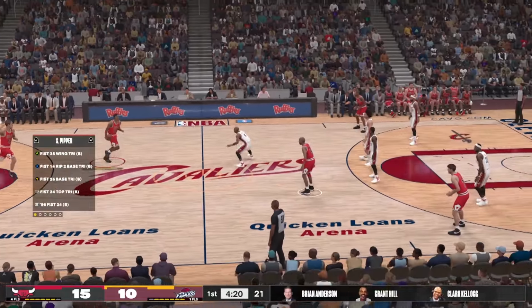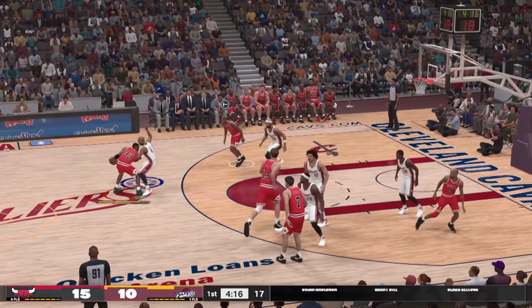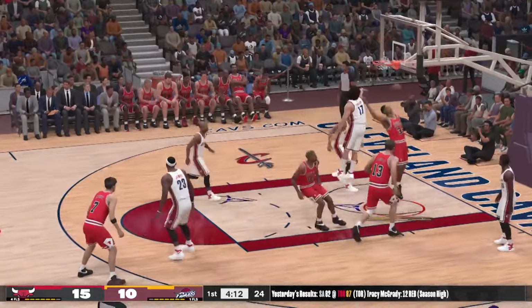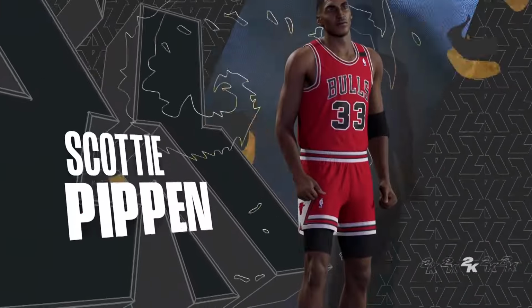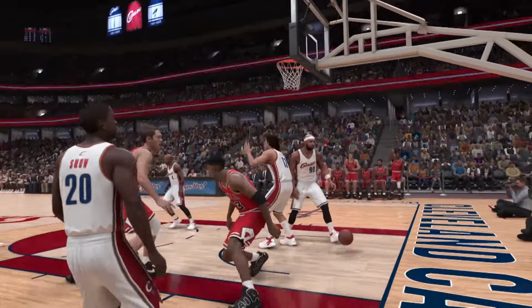Chicago leading. On the court for the Bulls. And it's Pippen in at the two. Takes it inside, and he dunks it down. You know, one of the best aspects of Pippen's game, in my mind, creating off the dribble.